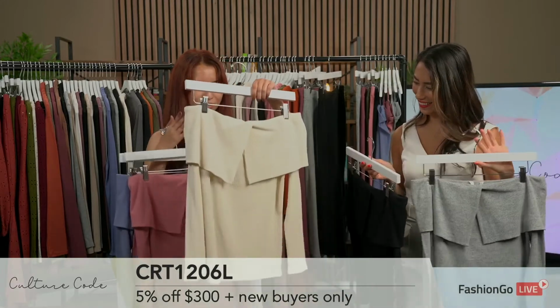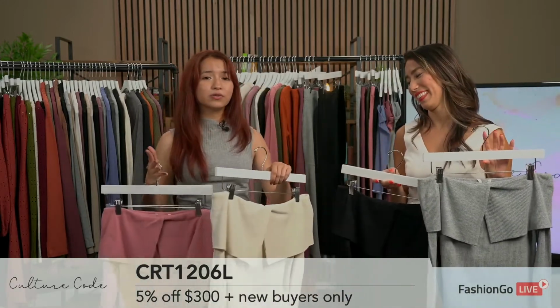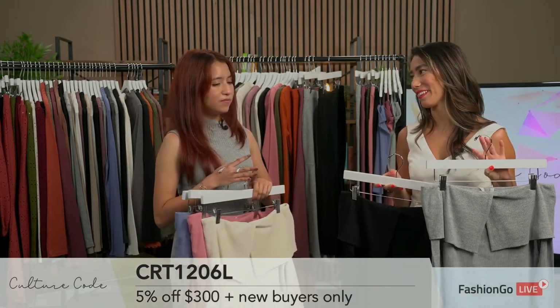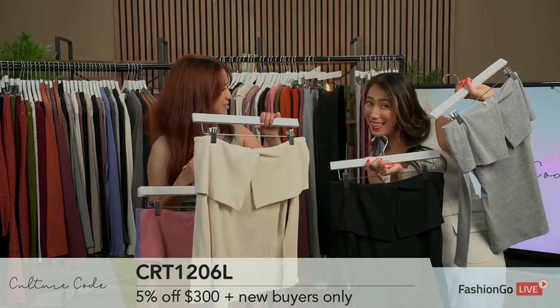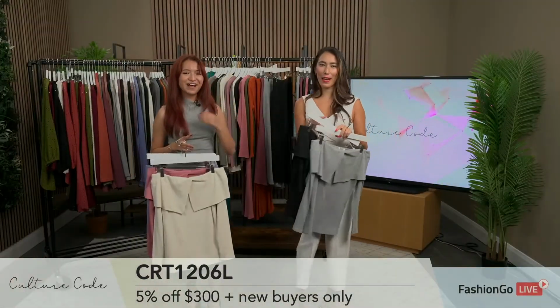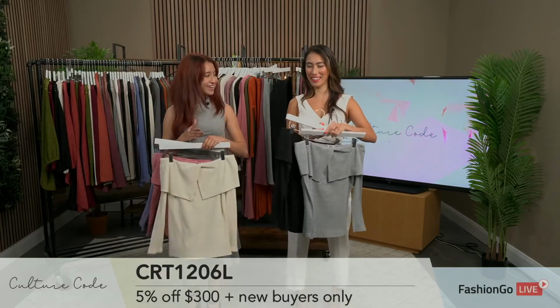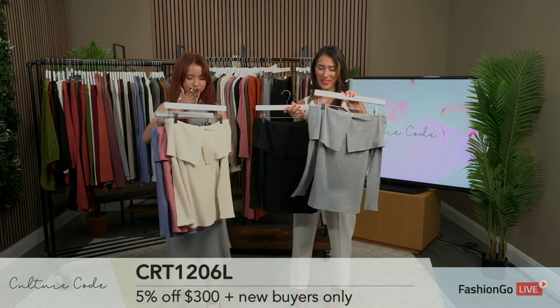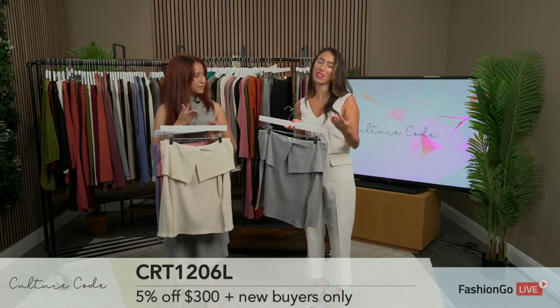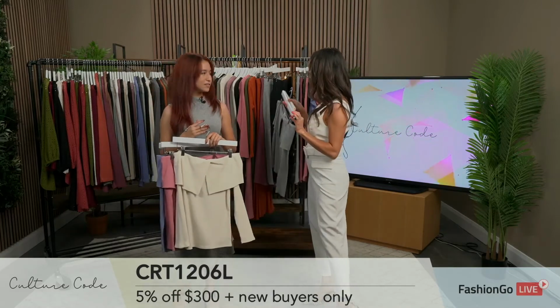Right. So again, one of those pieces that you can dress up or you can dress down. It can be really casual, but then again, you can wear it to the office or maybe you want to go get drinks. Yes. You want to be a little sexy, but you still want to be a little out there. Little shoulder, little neck. Exactly. It's great. Very cute. I love this. Again, I love how versatile it is. You can wear it casually or out on the prowl on a date as well.